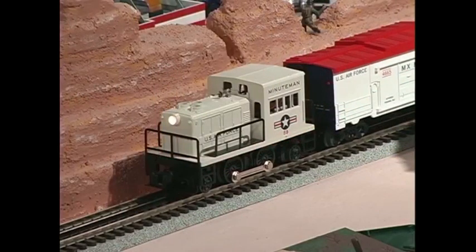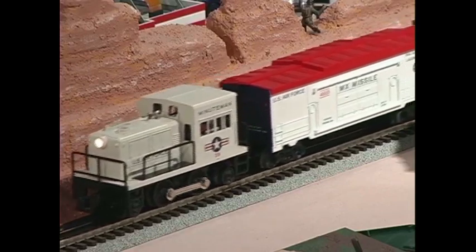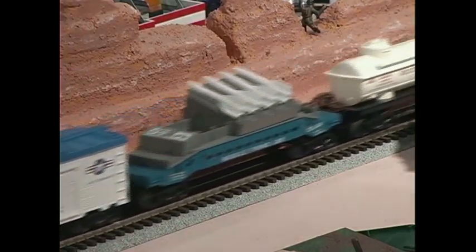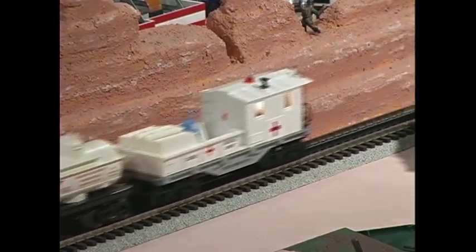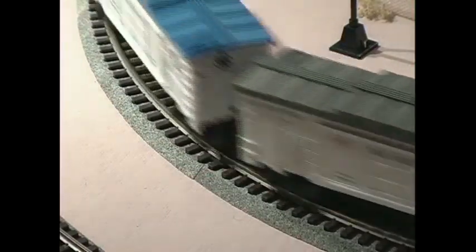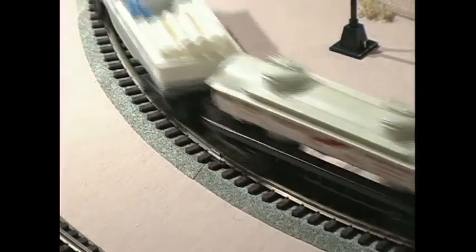The 59 Minuteman switcher train is again a Lionel Postwar Celebration unit with command control. Behind it are the MX missile cars that the TTOS club produced over a period of a couple years.